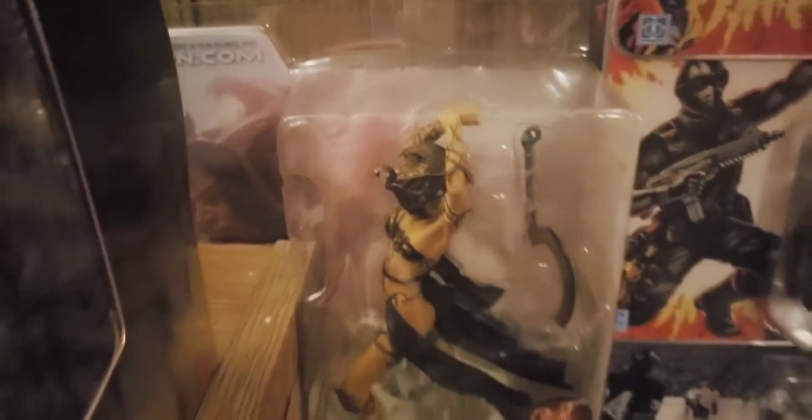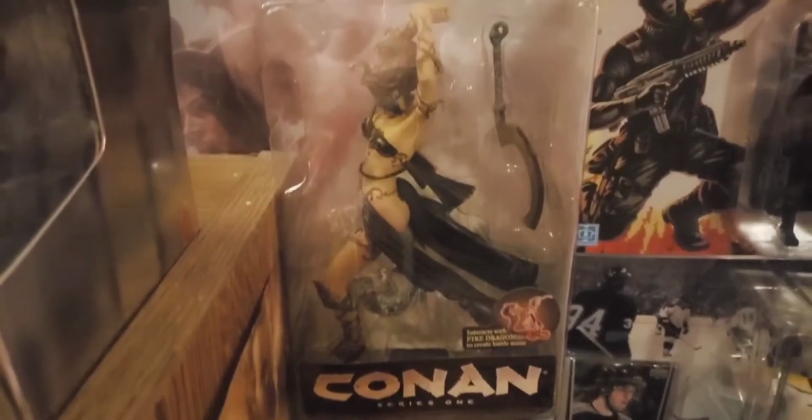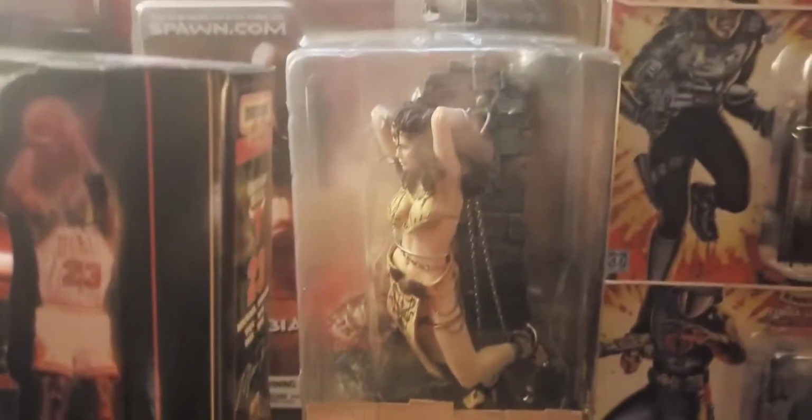And Bellet's kind of interesting. See how her butt cheek is exposed there? There was a later issued figure in this wave where she's wearing a different thong and it covers the butt cheek. And so yes, this is the exposed butt cheek Bellet variant figure. Swear to God, guys, I wouldn't lie to you. This is true stuff I'm giving you.